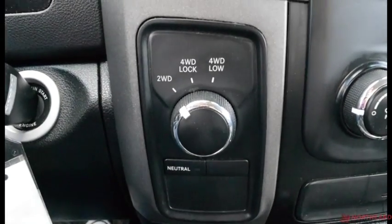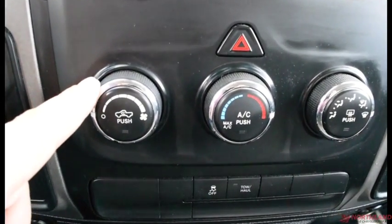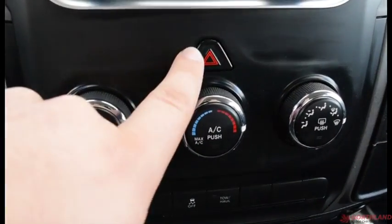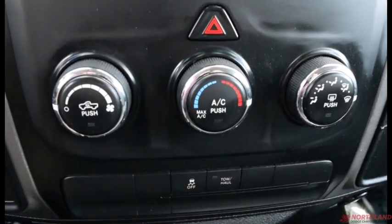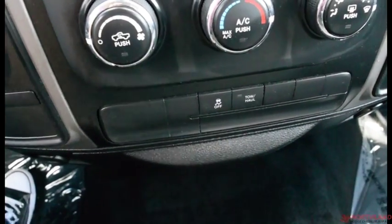Down here we do have the controls over the 2-wheel, 4-wheel lock, and 4-wheel low. And then over here we have the power up and down. You have your circulation, heat and AC, you have your hazard lights, and where it's going to blow out, plus your defrosts. Some storage in there. You have your traction control and tow and haul mode.